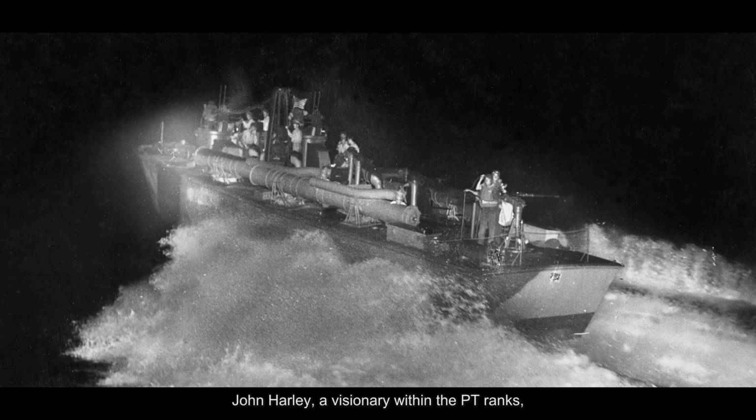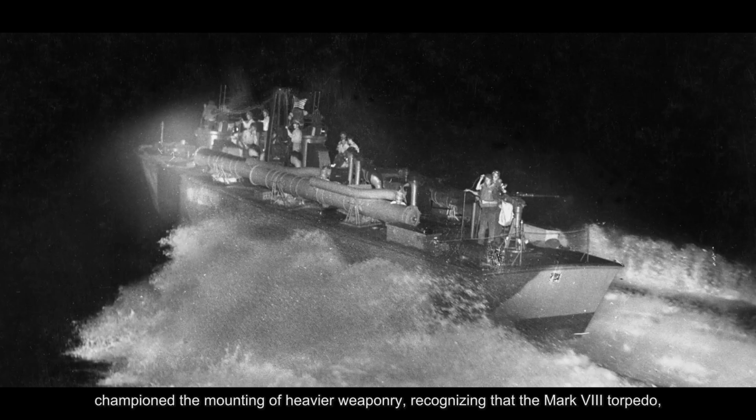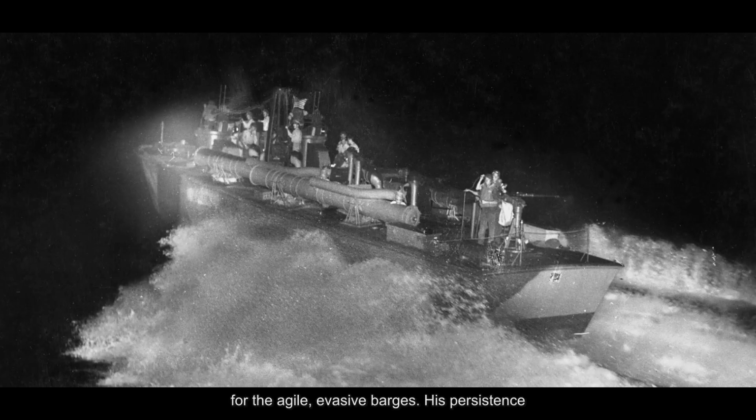Lieutenant Commander John Harley, a visionary within the PT ranks, championed the mounting of heavier weaponry, recognizing that the Mark 8 torpedo, while potent, was overkill and often impractical for the agile, evasive barges. His persistence led to the standardization of 37mm and later 40mm Bofors guns on PT boats. These cannons, with their rapid automatic fire and powerful shells, could blast holes in armored barges, transforming the PTs into formidable anti-barge platforms. This enhanced firepower, coupled with improved radar, allowed PT crews to engage the enemy with greater precision and devastating effect, vastly improving their versatility in the ever-changing combat environment.